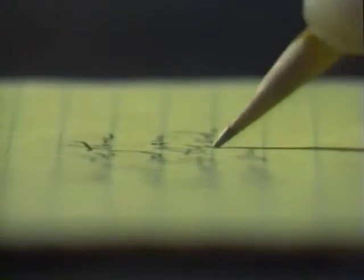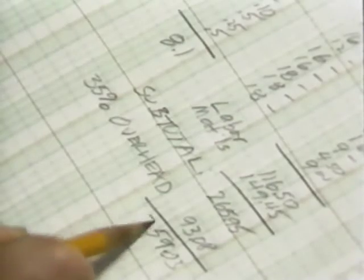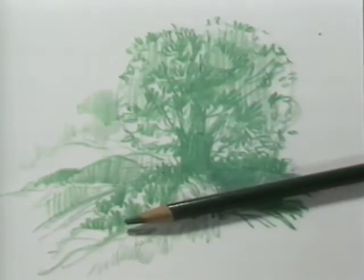Pencils are such simple tools, we take them for granted. Yet they permit us to do things that their makers could never have foreseen. The simplicity and usefulness of the pencil makes it about the nearest thing to an ideal tool that we know.